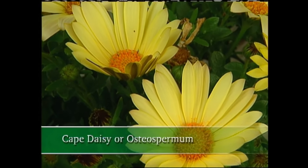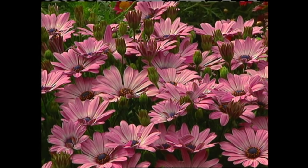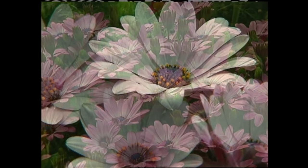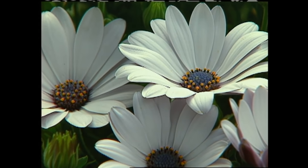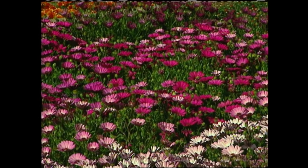Now, what's interesting about this plant is they'll take high temperatures, but they need dry air. So they're perfect for parts of California and in the Rocky Mountains. Not a particularly good plant for the South or areas where you have high humidity. I love osteospermums in big banks or drifts and in containers.